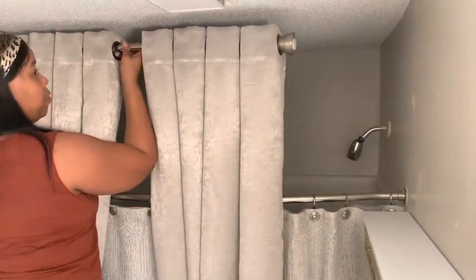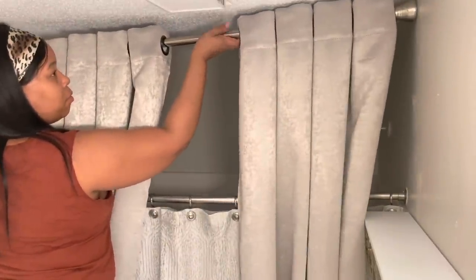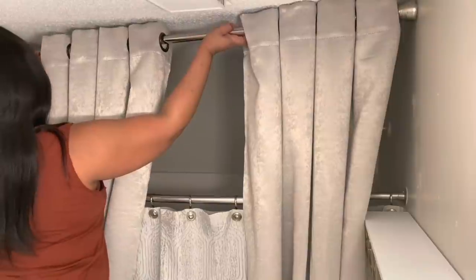So now I'm going to add these curtain panels. It's two panels and they are 95 inches in length, 95 or 96.